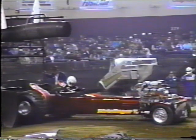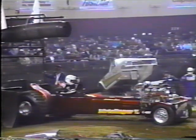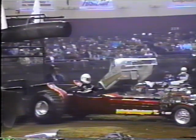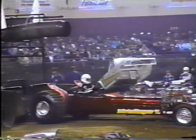Here we go now on the line. It's Shannon Leishner from Weldon, Illinois with the Dirt Slinger 2 right here. His dad's already in the program for tomorrow night. Boy, this young man, like me too.